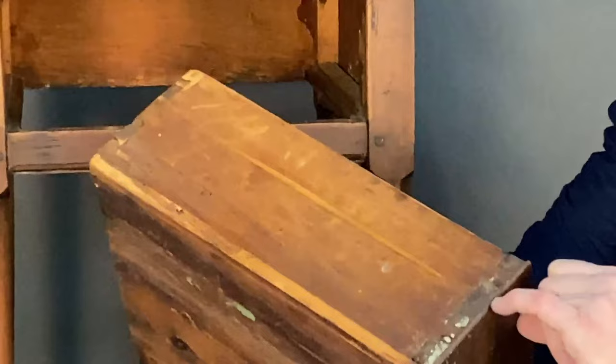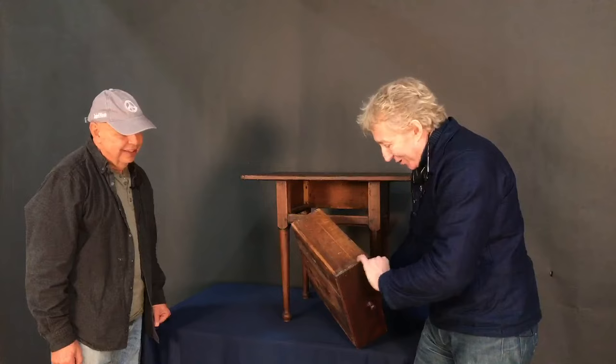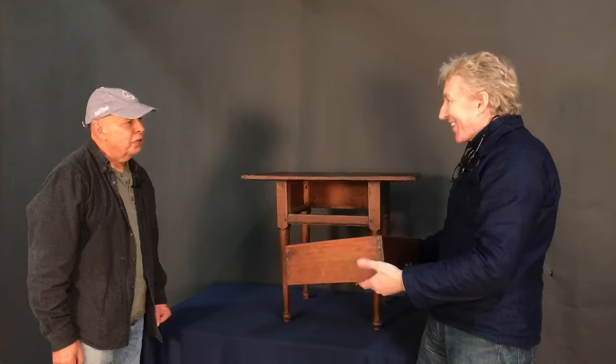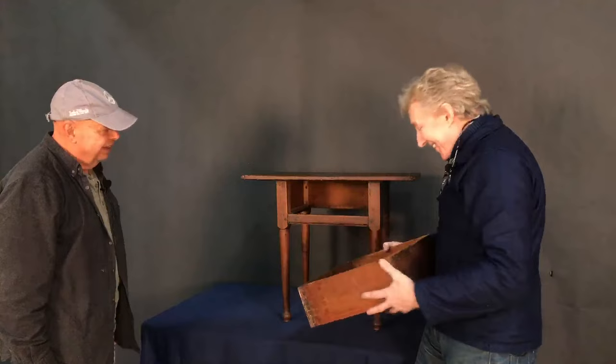And look at these nice big dovetails, Sanford. They don't come much bigger than that. They really don't. And then the rosehead nails, and look at that. You don't have to look at that more than 10 seconds to know it's real. To know it's real, right. Which you did when you were in the house. You looked absolutely at it and said, yeah, this is absolutely right.